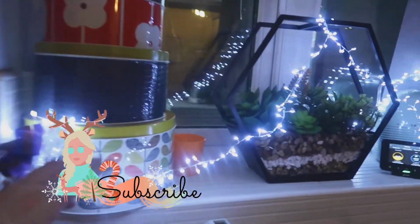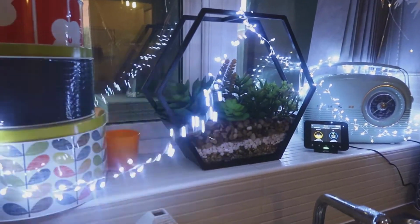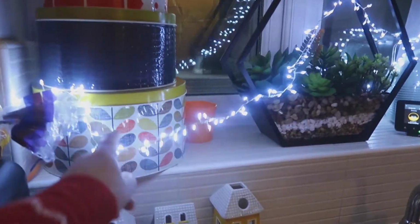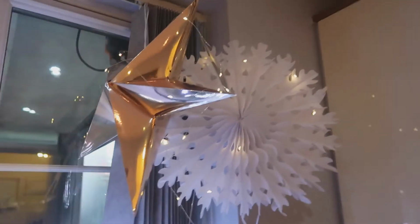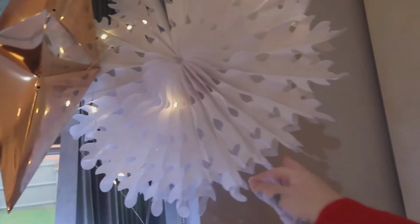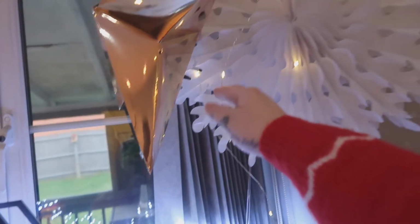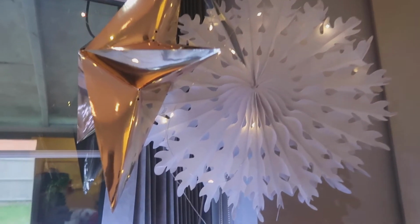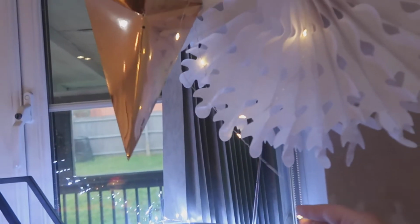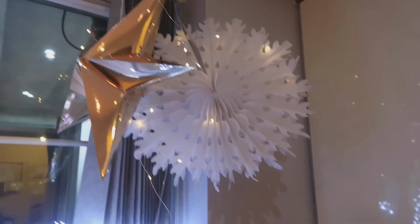So I've got my little fairy lights just here. I just got these from Asda in the UK. And then I've got all of my little stars. These were just from the pan shop, these little paper decorations. And these little lights are from Asda. I think they only cost me like £3, but I just thought they were really good to make that a little bit more bright and colourful.